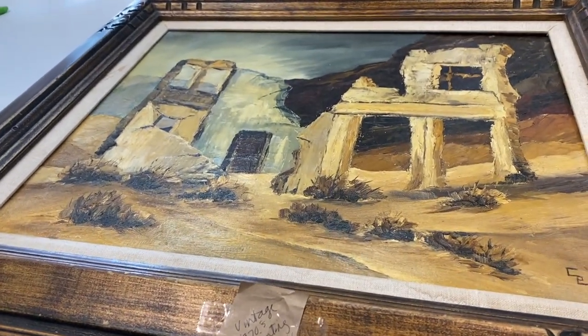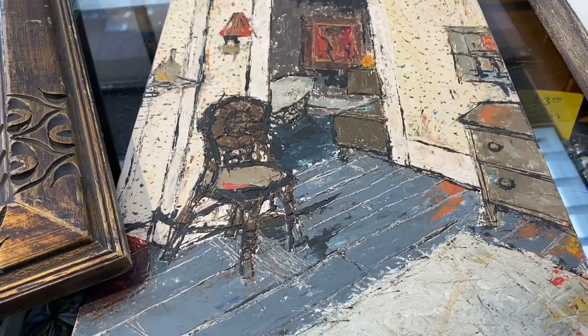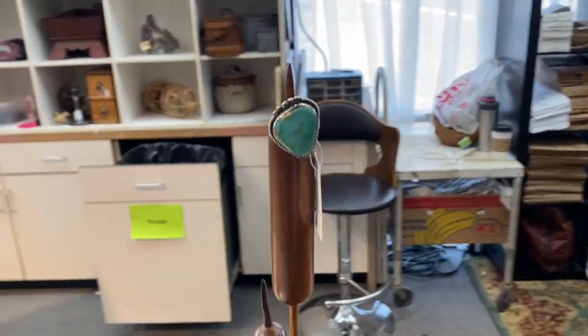I felt bad. You work so hard to make your spaces look perfect, and then I come in here and just start taking it out. No, I'm excited about my finds. These are really awesome. And this little cattail can double as a ring holder, which is kind of fun.